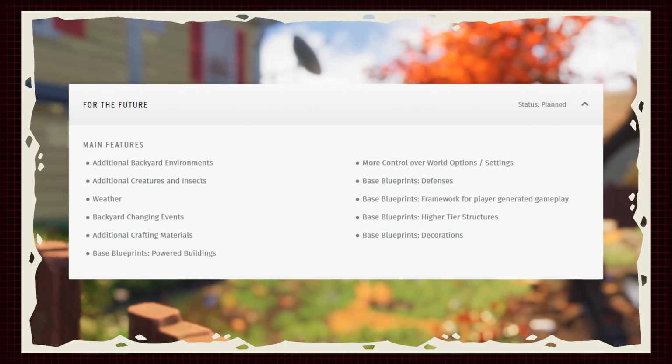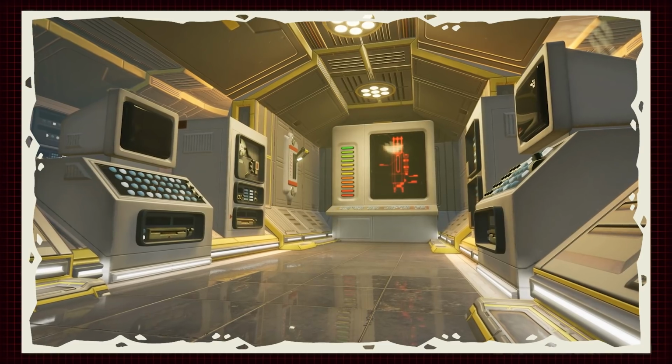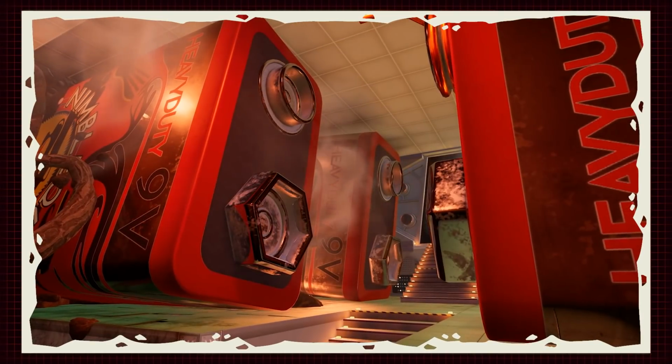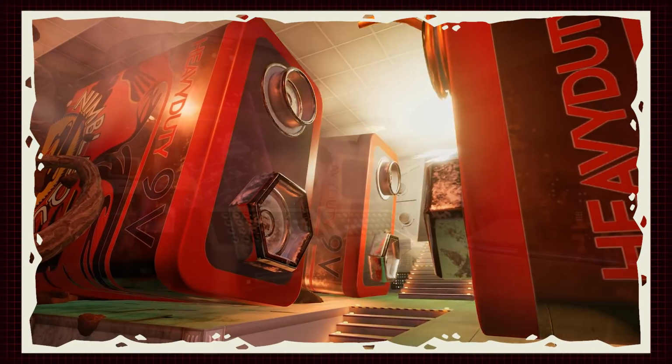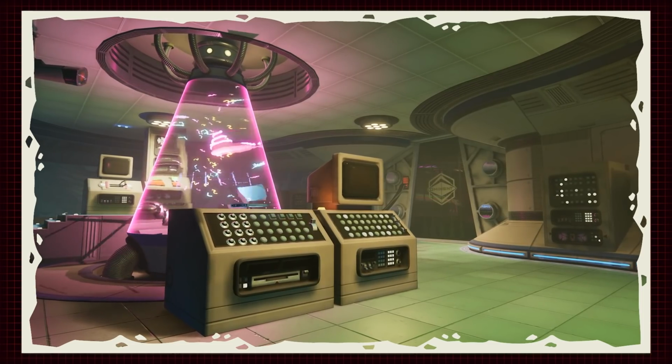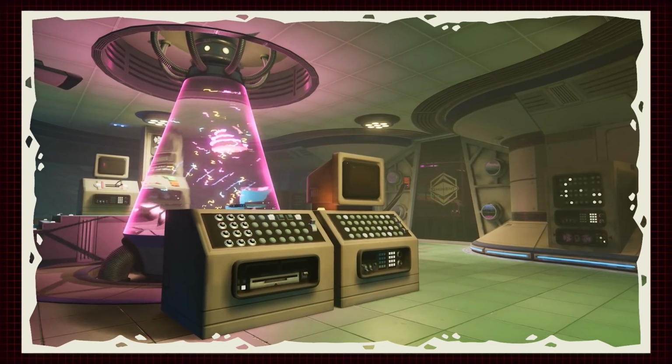Some other things to note: powered buildings. Right now, electricity isn't something players have access to, but it makes sense that we'd eventually get to that point. With all the high-tech lab equipment around the backyard, it's not a stretch to wonder when we might be able to use those resources for ourselves. This is going to excite all my base building friends out there, just knowing the team has a lot of plans for expanding that feature.